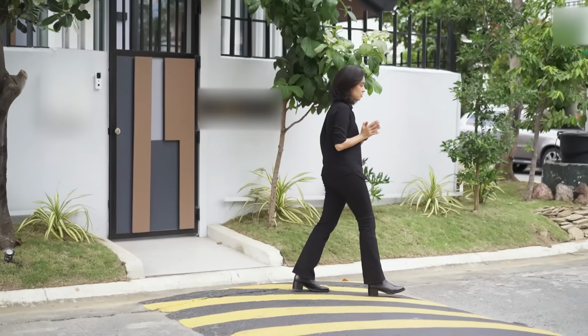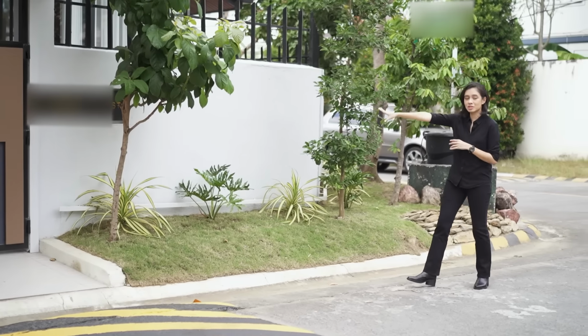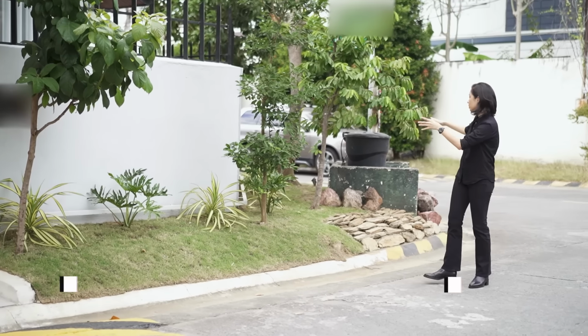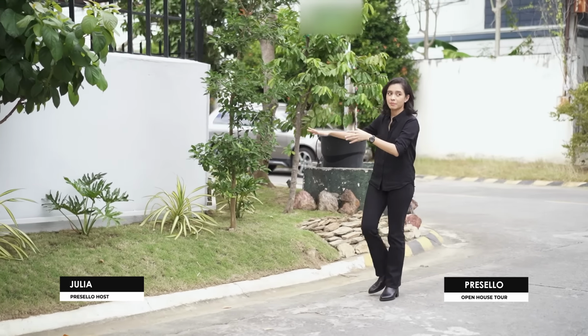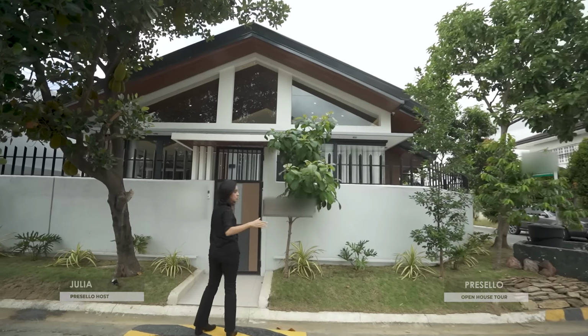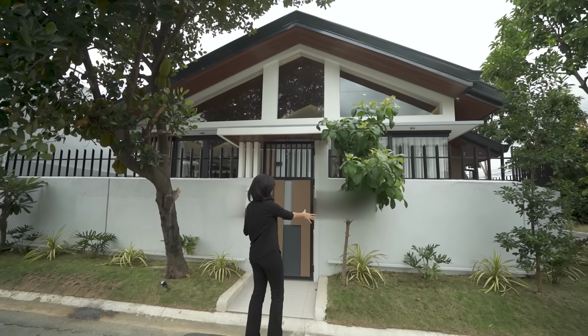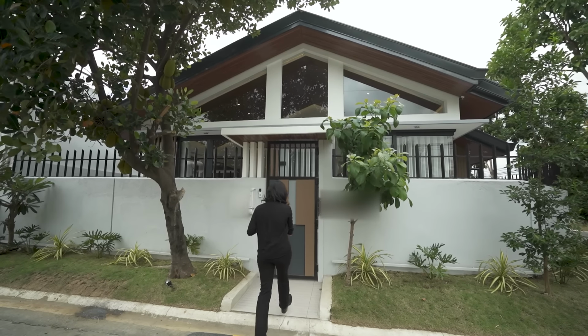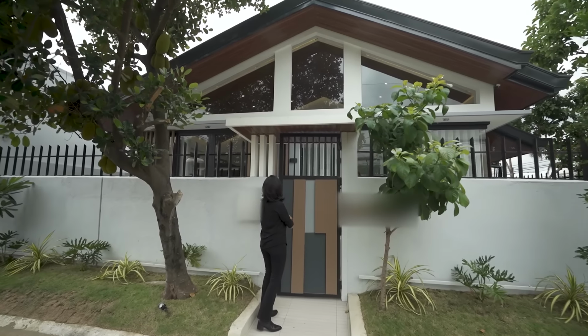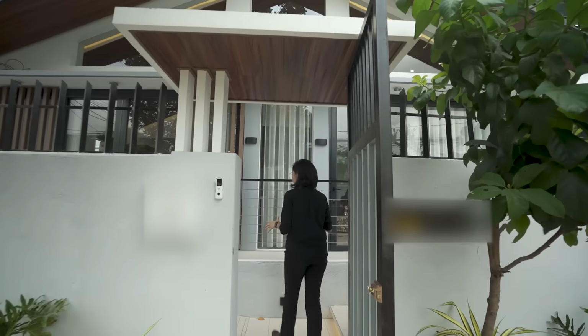A very special house tour because we are gonna be going around this gorgeous bungalow on a corner lot here in BF Homes, Paranaque. So again, corner lot, so that means you have two street facing sides, and one of them is this one with a pedestrian gate. Let's go in, and this is the first thing that you'll see.